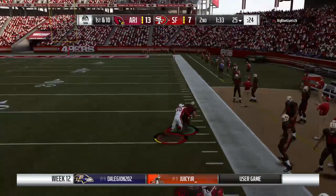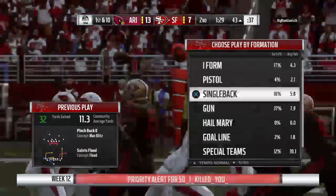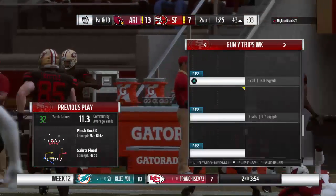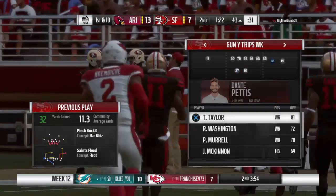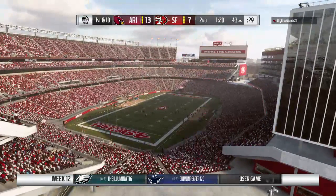He'll look to throw. And he's brought down after a good gain. A gain of 32 that time. Well, partner, I'm not sure how this drive's going to end, but how about the way they flip field position there? A nice attacking play that picked up a heck of a chunk of yardage.